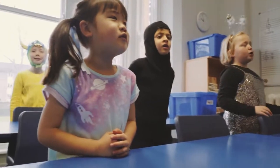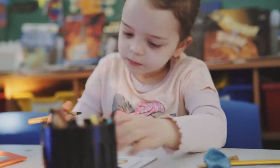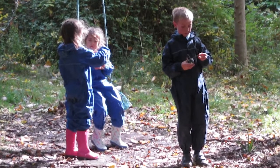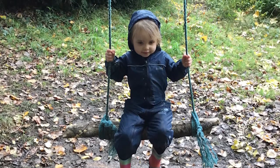We have music on a Monday. We have a teacher from the prep school come to do some songs and percussion instruments, and we do some art and craft in the afternoon. On a Tuesday, we go to Forest School, which is on the school grounds, and the children put their waterproof suits on and their wellies, and we go and do lots of fun outdoor activities in Forest School.